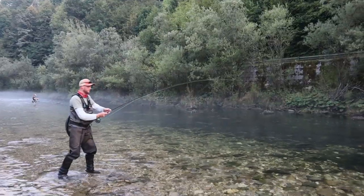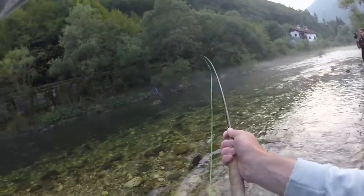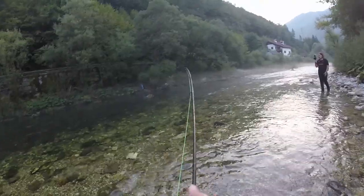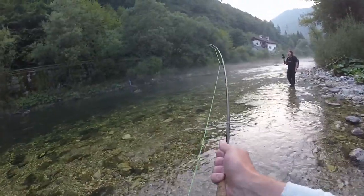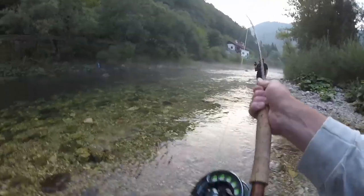You get away from those rocks. I think we'll be playing this for a while. Ideally, we try and keep him in the pool. I don't want him going down there, that's for sure. We're on 7x tippet here, so I can't pull back too hard. Fairly delicate drag system, but geez, this is all in the balance. Finally, I've worked so hard on this fish. I've missed it at least twice. That's a beauty.